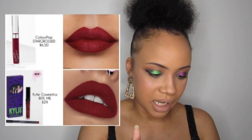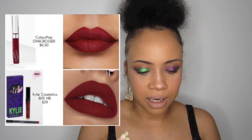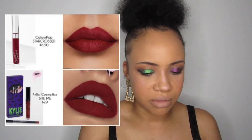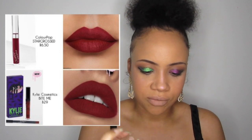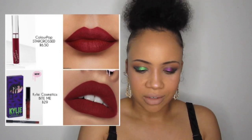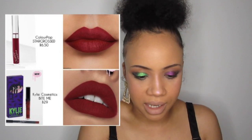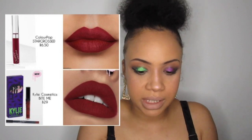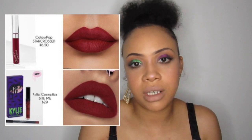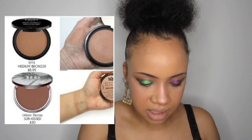And then we've got Colourpop Starcrossed, which is $6.50, and Kylie's Bite Me. I prefer Kylie's one, like that color. It's like a blood red, like a really rich blood red. The Colourpop one is nice, but I think that it doesn't have that richness, that real red, that deep blood red that the Kylie one has. But it's still nice. I don't feel like these are dupes. The only thing that makes them remotely similar is just the fact that they are red. Like, that's it. NYX Medium Bronzer versus the Urban Decay Sunkissed.